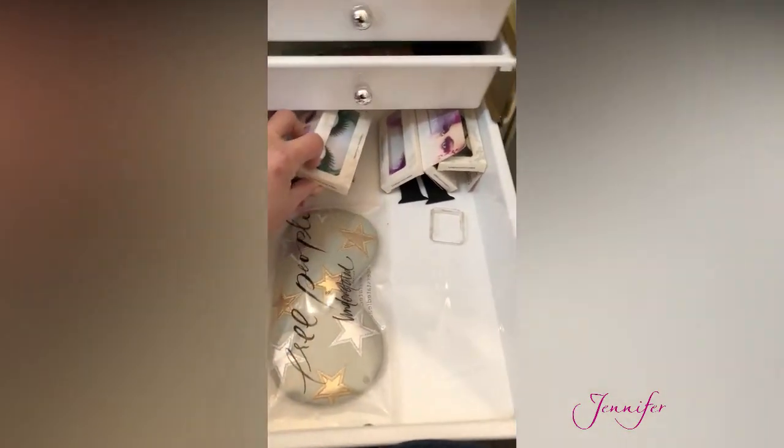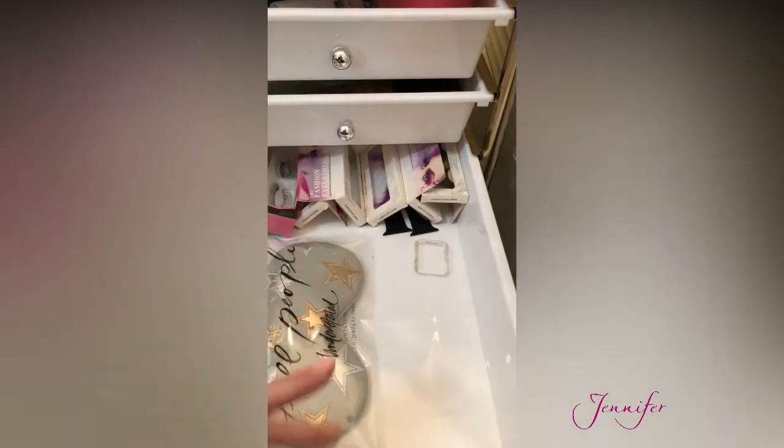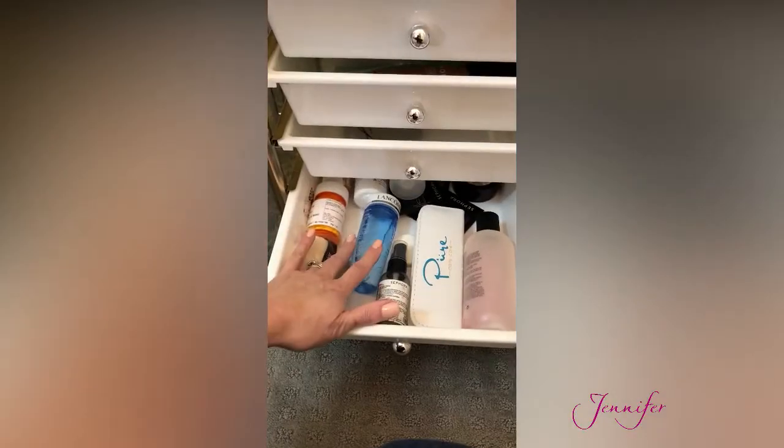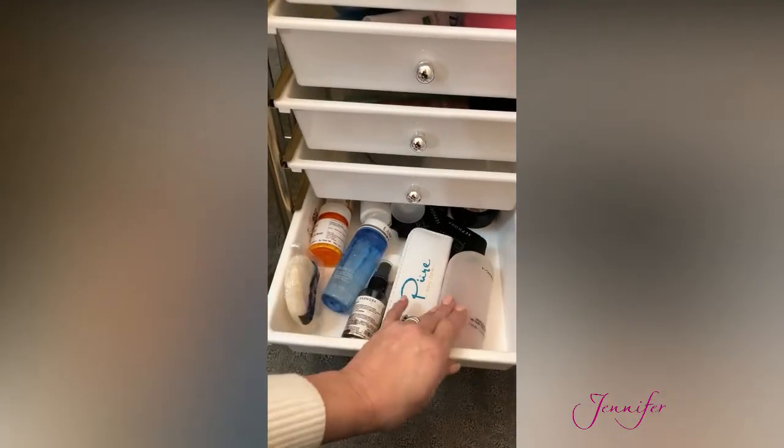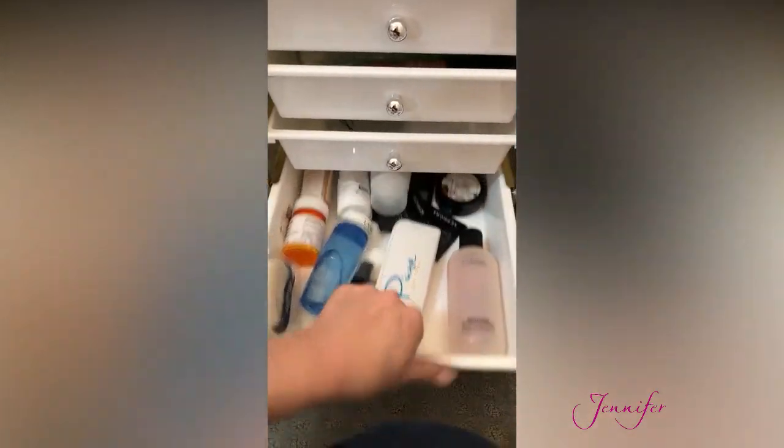This here, just miscellaneous. These are some lashes that I got a while back. I was going to play around with them for Halloween. This is makeup remover stuff, and then, you know, for cleaning your brushes.